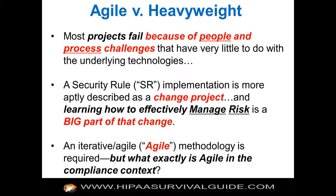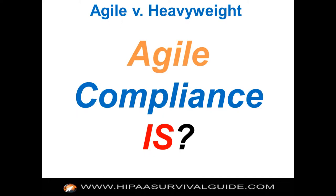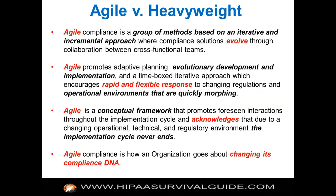So I would not take the fact that HHS has kind of slow-walked the high-tech implementation as a sign that things are going to stay that way forever. An iterative agile methodology is required, but what exactly is that? Really, agile historically has been associated with software.